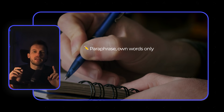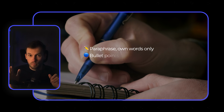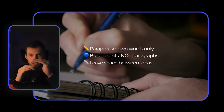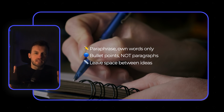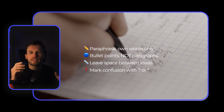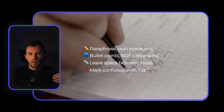Also, keep in mind a few other rules for the notes column. Make sure that you use bullet points instead of whole paragraphs. Make sure to leave space between ideas. You might need this space later. And if you don't understand something, mark it with a question mark or an asterisk, and don't let that confusion slow you down. Instead, just mark it and then move on and come back to it later.